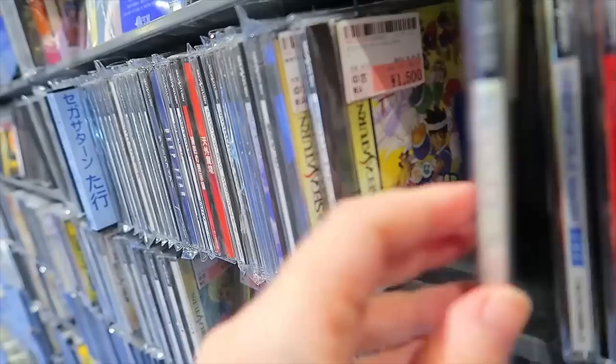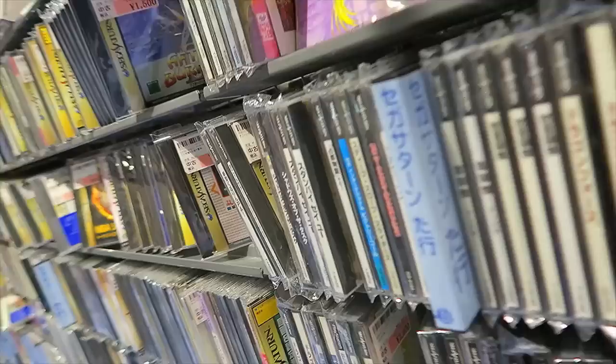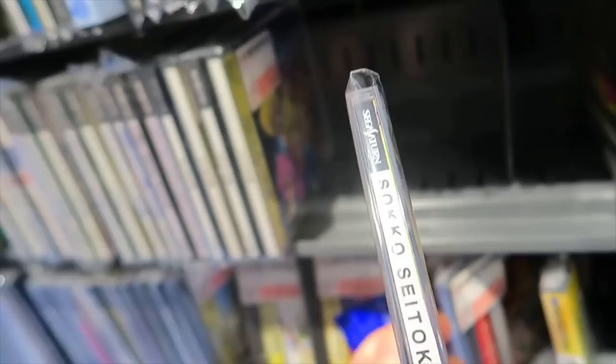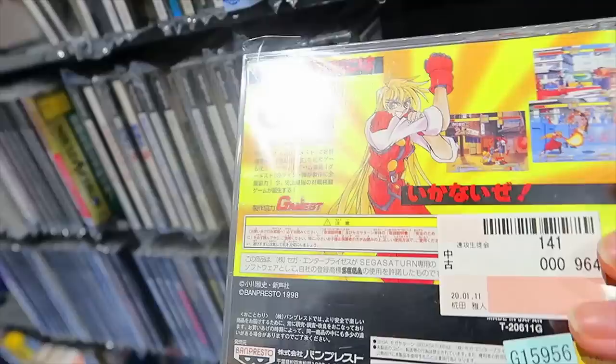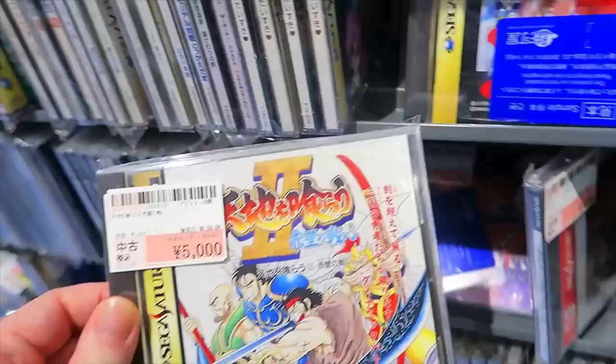Twinbee, the deluxe pack. It's got a couple of different Twinbee games on it, and they're both fantastic. I do love me some Twinbee. Always have. Well, not always, but ever since I first started playing Twinbee, I was like, you know what? I like this. Here we have, what is that? Soko Setokai, which is a 2D fighter, which I believe is made by the same people who made Angel Eyes on the PS1.